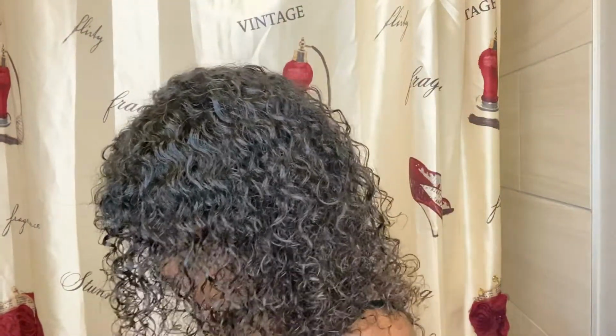Alright, so I'm finished applying the product and I'm raking through just a little bit more, and now I want to go and scrunch every section of my hair, and this helps to gain some definition as my hair dries. Now I'm going to go and air dry my hair. I'm just going to sit on the couch for about an hour and a half and I will be back.